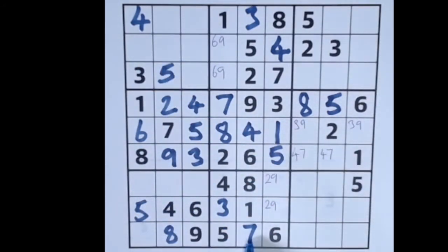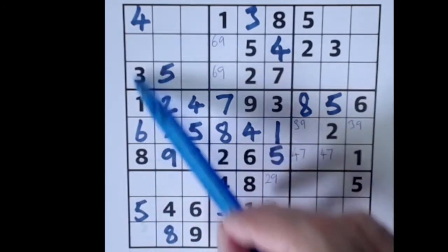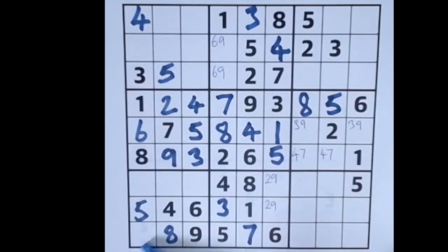Now if we look across this bottom square, we can see 7 and 9 already here. So if we know that these 3 must contain 2, 7 and 9, and 7, 9 is in this row at the bottom, that one has to be 2 because it can't be 9 or 7. So that's got to be a 2. So we can fill that in there.